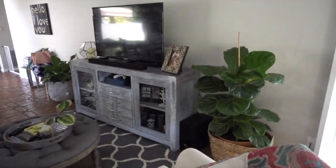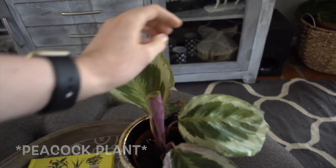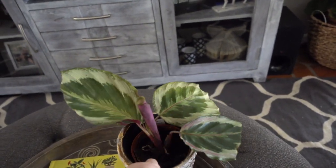I do have another fiddle, and then I have this little guy over here, and I cannot for the life of me remember what he is called, but he's super cool, and I can also tell when he's thirsty because his leaves move, but he's cool. He's just this little guy.